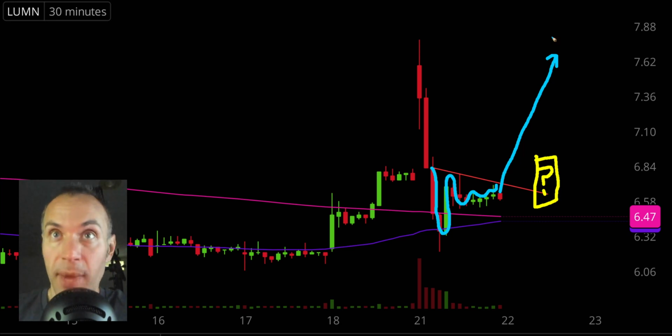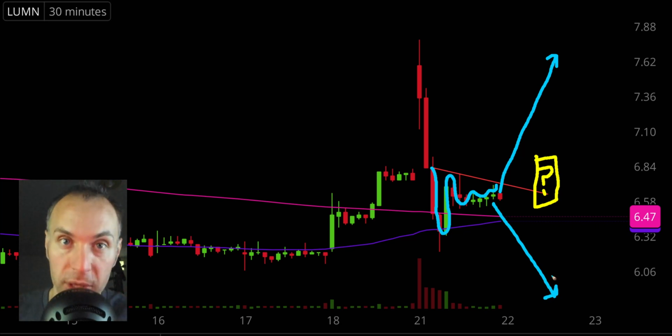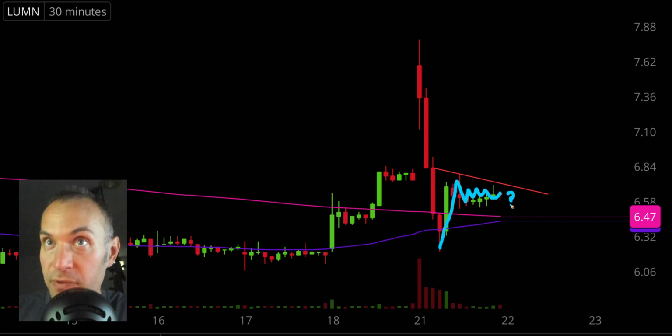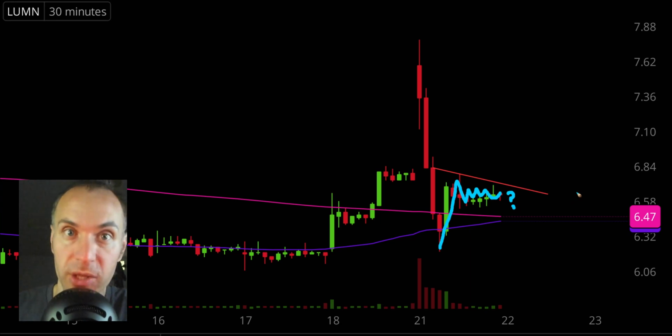Now, again, risk management matters. Maybe this thing just completely fails. Totally possible too. Once more, I'll reiterate it. That's why risk management and stop losses matter. But the fact of the matter is, this is a very interesting scenario here. So is this recovery and this consolidation here the start of a bigger move back to the upside? If you like these sorts of circumstances, keep an eye on it.